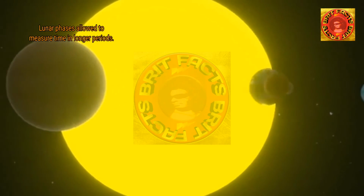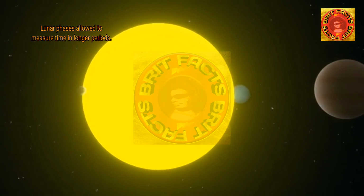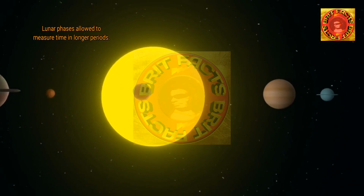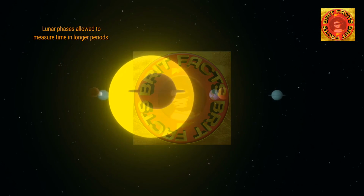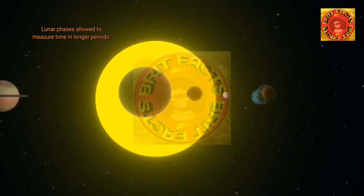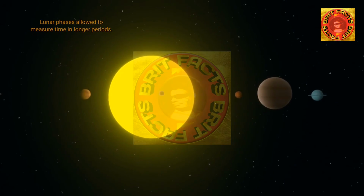Fact number 41. The first humans had limited understanding of the celestial bodies that could be seen in the sky. The Sun, however, was of immediate interest as it generated the day-night cycle. Even more, the dawn and sunset always take place at roughly the same point on the horizon, which helped the development of cardinal directions. The Moon was another body of immediate interest. Because of its high visual size, the lunar phases allowed people to measure time in longer periods than days and to predict the duration of seasons.